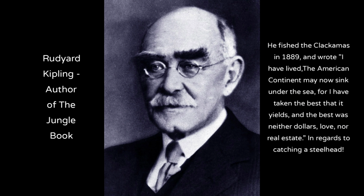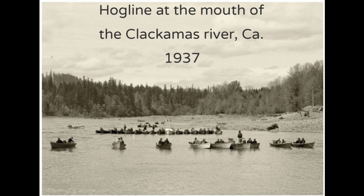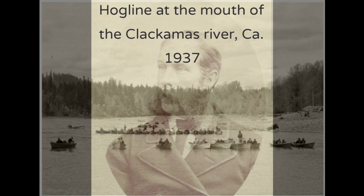So this guy right here is Rudyard Kipling. He was the author of the Jungle Book, and he wrote a multitude of other short stories. He fished the Clackamas in 1889 when he was on a tour of the world. He was absolutely enamored with the steelhead that he caught on that rock that I showed you earlier in the video, up around the corner, named after him. Of course, this was well before these guys here, who are hog lining outside the mouth of the Clackamas River. So anybody that says hog lining is a new technique is absolutely wrong.